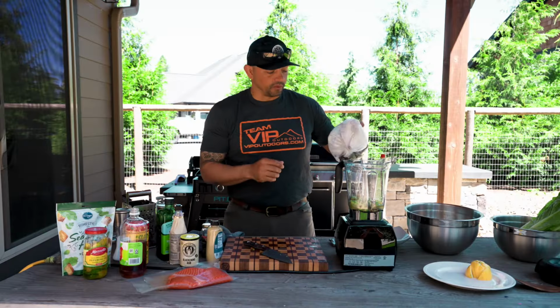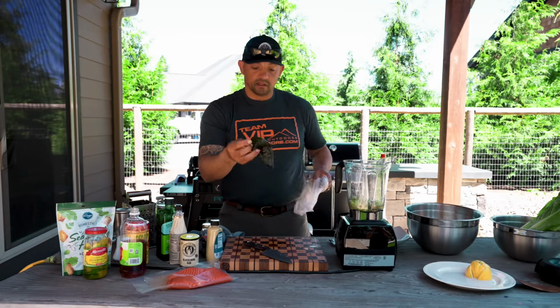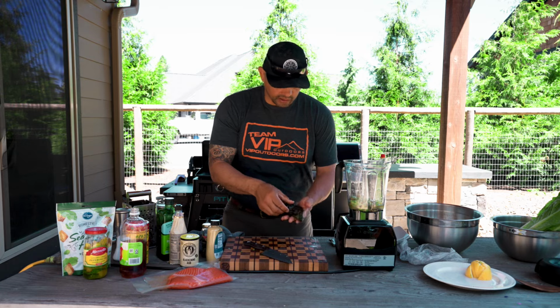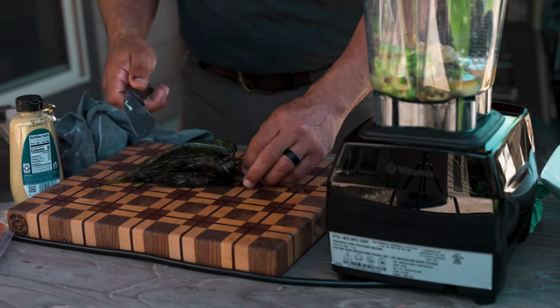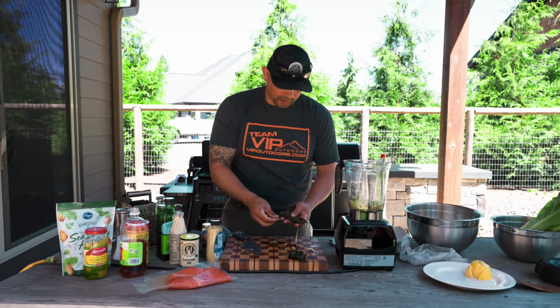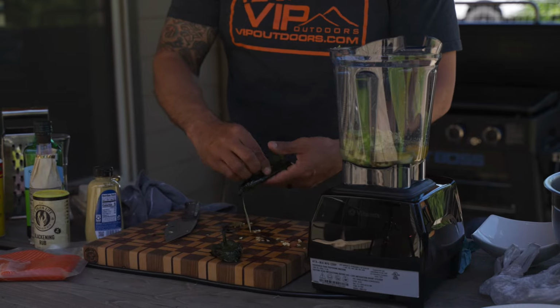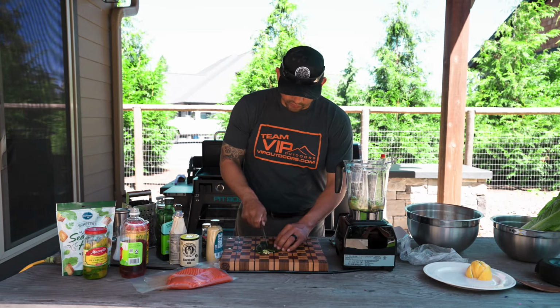Now let's get our roasted poblano. Been in there for a couple minutes. Skin naturally wants to peel off. Get all that skin off there. Need to cut that guy. Probably could have left it a little bit longer to steam, but that's all right. Seems to be cooperating okay. We're gonna give our poblano just a rough chop.